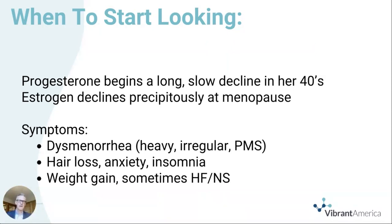But symptoms most commonly that I see are things like dysmenorrhea, heavy periods, irregular periods. Maybe she's menstruating twice a month, PMS worsening. Maybe she'll say, yeah, I didn't really have a whole lot of PMS in the past, but now it's out of hand. So changes in the menses, of course, and things like hair loss, anxiety, and insomnia are the three biggies, really. You'll often see that before the period even changes, at least in my experience. When that progesterone declines, that anxiety increases, we get more insomnia, and then that hair also starts to fall out. So look for that combination there.